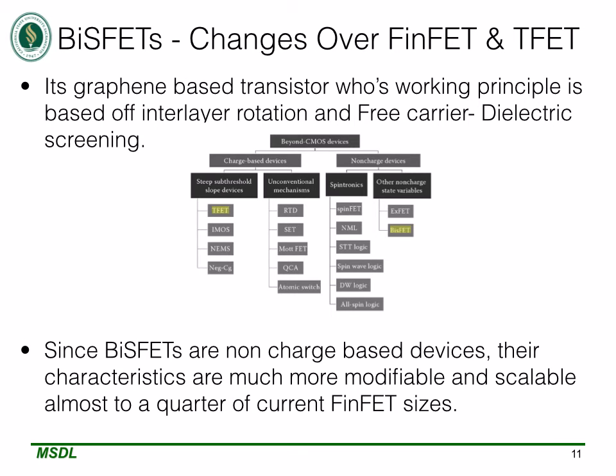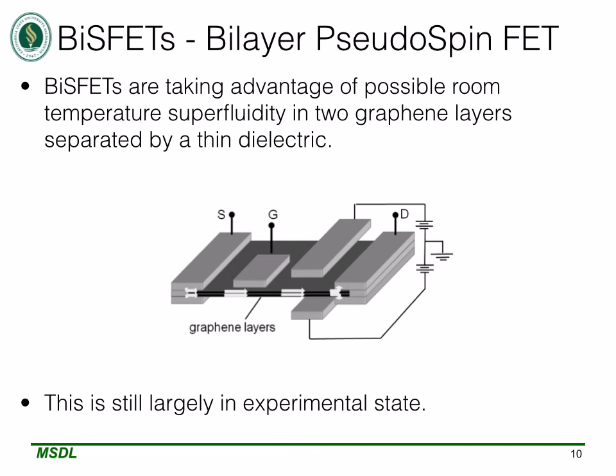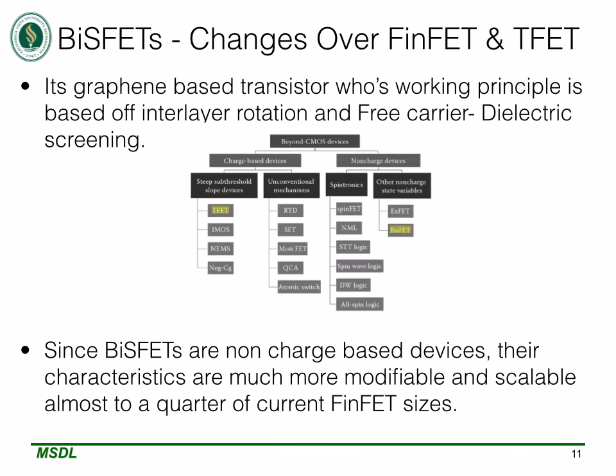BISFETs are non-charged devices. As opposed to TFETs and FinFETs, they work on interlayer rotation and free carrier and dielectric screening of electrons. And as the name suggests, BISFETs are bilayer pseudospin field effect transistors. The effects of BISFETs are not studied so much that they could be compared with a current-day FinFET or a TFET, as they are more unstable and their characteristics are not set to defined limits, and they vary per test.